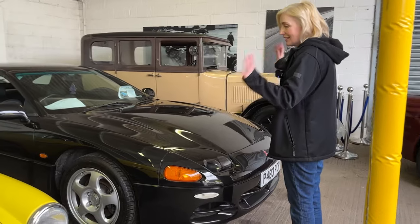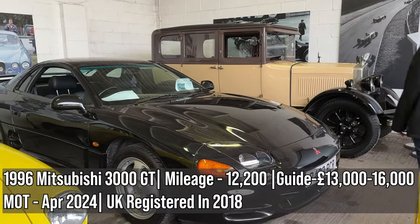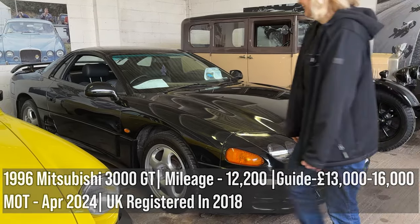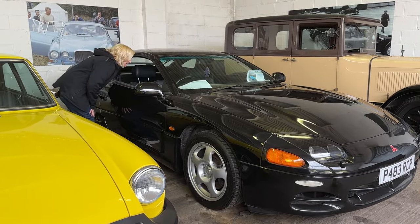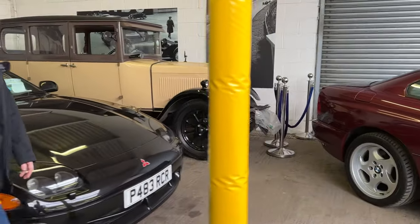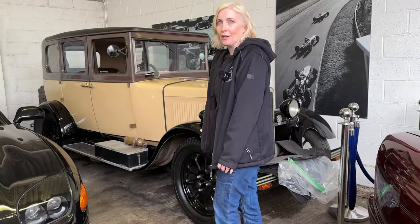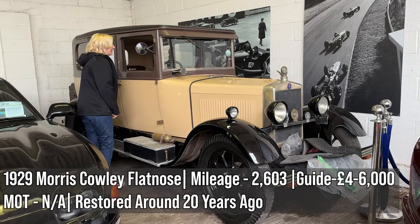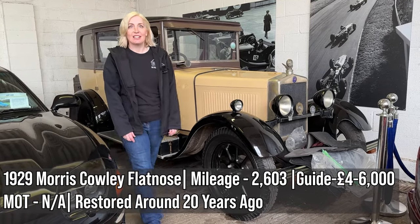Now, talking about Japanese performance cars, Mitsubishi 3000 GT. This looks rather nice. It's even got a magic tree in it, look, air freshener. Beast they are. Very nice. Lovely. What have we got tucked up in the corner? Is that in the sale? Morris Cowley Flat Nose. I believe is what this is called. I don't know much about them, but I should imagine it's 1930s-ish.